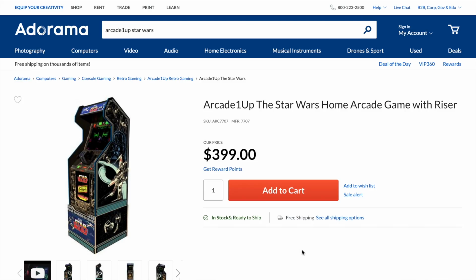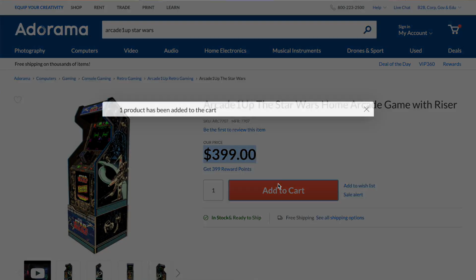So to start our build, we're going to have to order the 1-Up arcade first. What do you think about that? Okay. Price is okay? All right. Add to cart. Transaction complete. Come on, let's go. That was quick. What did you buy? Nothing.